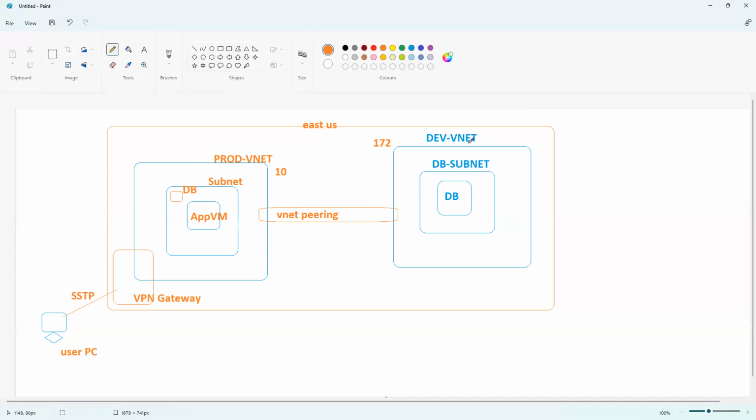We'll try to create another VNet and another virtual machine, and we'll try to establish a peering with the existing virtual machines that we have. So there could be other scenarios. You might have another virtual network here in the cloud environment. Let's say this is another VNet, and you have a subnet here, and you have a virtual machine here. In case you want to connect to this virtual machine in a different VNet, you can establish a peering between these two.